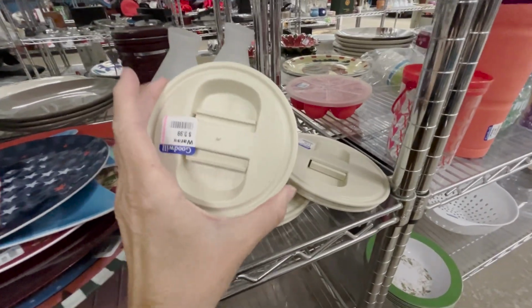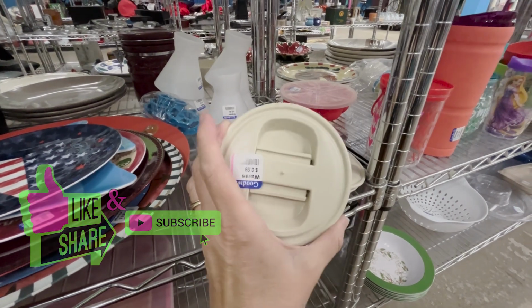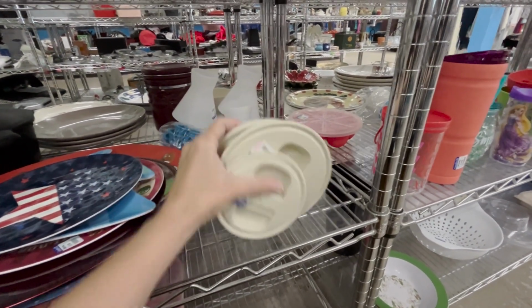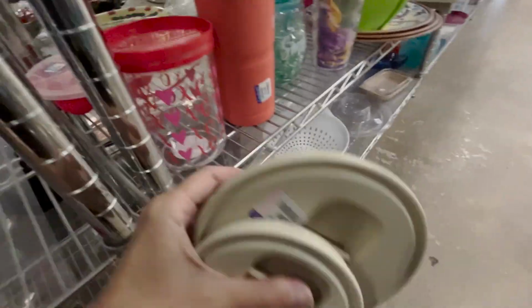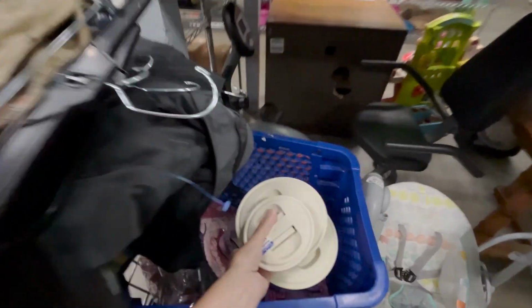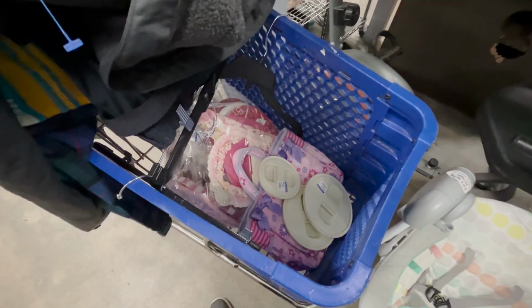Alright, so I thought these looked quite unique, and when I turned them over, it said Longaberger, so I was like, yeah, definitely know that brand. These are plastic canister lids for canisters, so people like to pick up the lids when they lose them or they break, so those are a good pickup for $1 each.